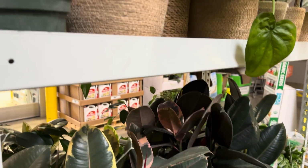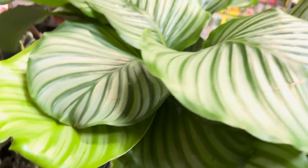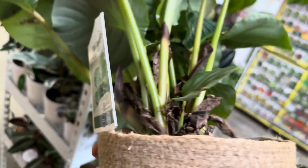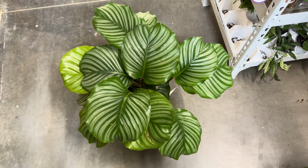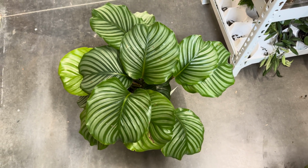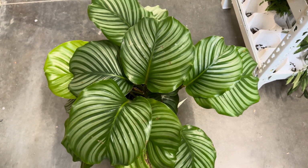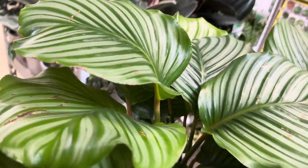Let me just keep picking up some plants and showing you what they have available. You can see we have another Calathea orbifolia, beautiful plant here, and you can see that it is pretty healthy. I just love the leaves, but it's very tempting. The thing about it is, if you don't give it enough of the environment that it requires, which is higher humidity levels, lots of bright indirect light, and consistent watering, the leaves will start to crisp up and brown up.